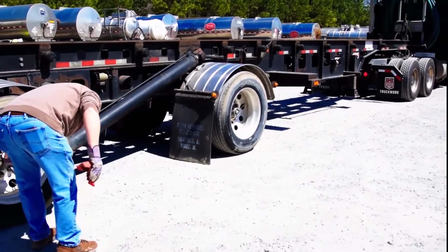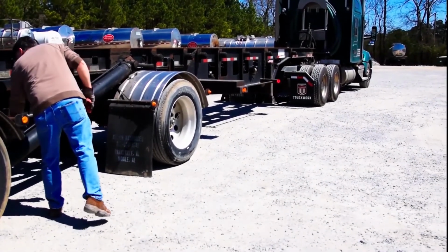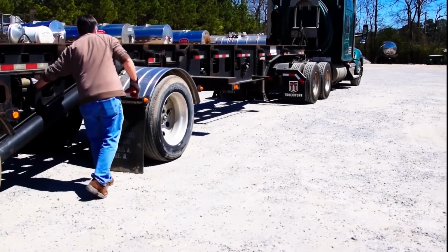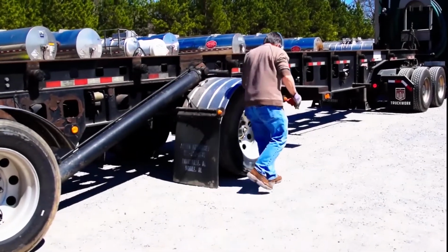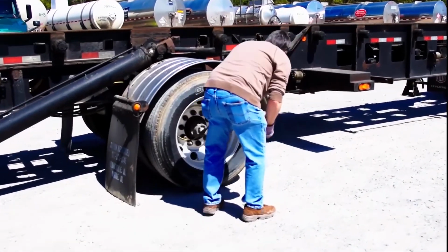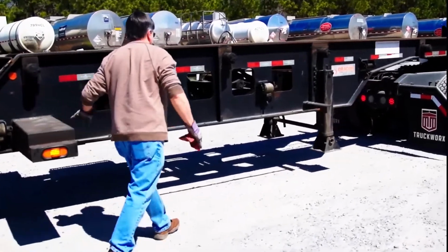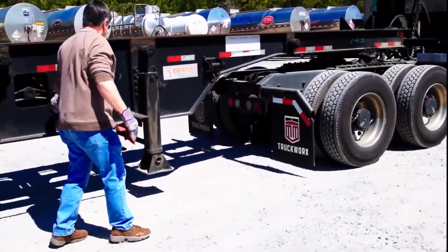Then he walks up to the passenger side of the trailer and repeats the process, checking tires and fenders and lights to ensure that everything is in proper working order. He checks the side of the trailer for reflective tape.